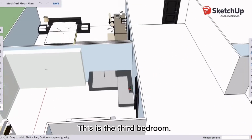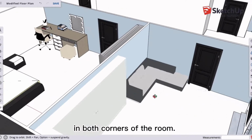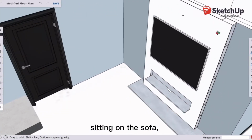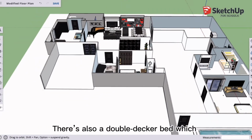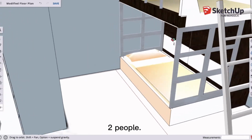This is the third bedroom. As you can see, there's an L-shaped cabinet and sofa in both corners of the room. You are able to enjoy yourself by sitting on the sofa, watching television. There's also a double-decker bed, which means this room can accommodate two people.